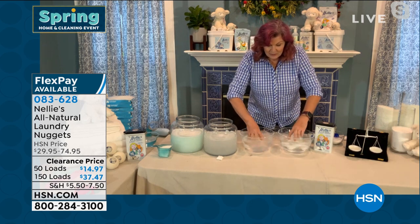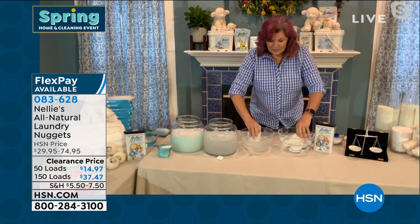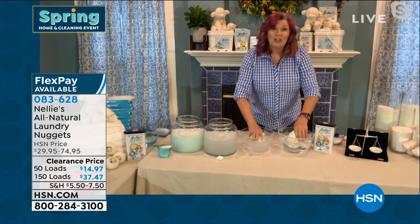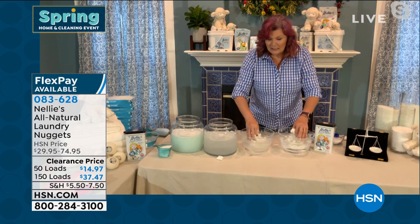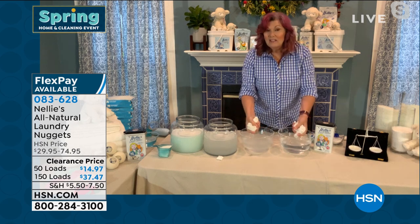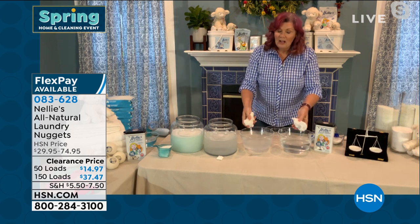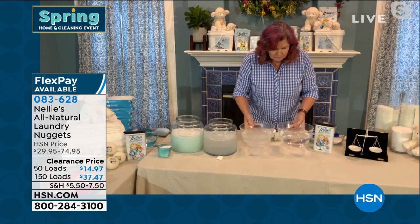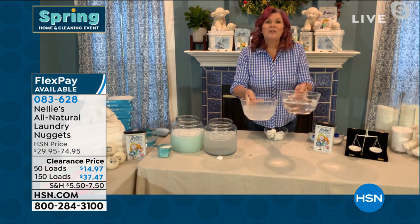By the way, one of the things that you'll appreciate, because Nellie's completely dissolves and completely rinses out and leaves no residue, you're not going to have to keep adding extra rinse cycles trying to get your clothes to feel clean and soft. That not only saves you a lot of time, it's going to save you money because you're not going to be wasting water with those extra rinse cycles. So I've just wrung out the shirts. Compare the water. Look at the difference. Wow.